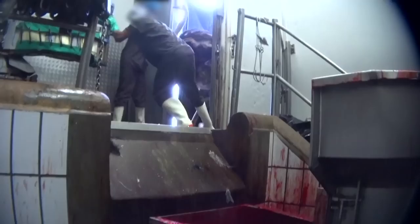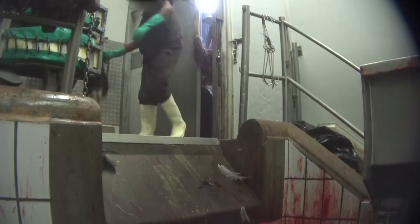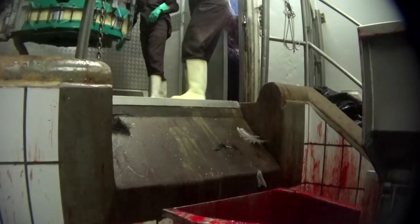Workers force them into a box to be electrically stunned. Many of them panic, and birds slip and fall on the floor while being manhandled into the machine. Other ostriches next in line can see them being slaughtered through the doorway. Workers clamp their legs and bodies to immobilize them and stick their heads into the stunner. Another worker cuts their throats.